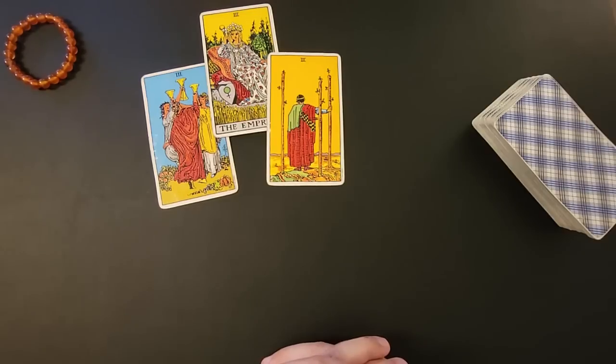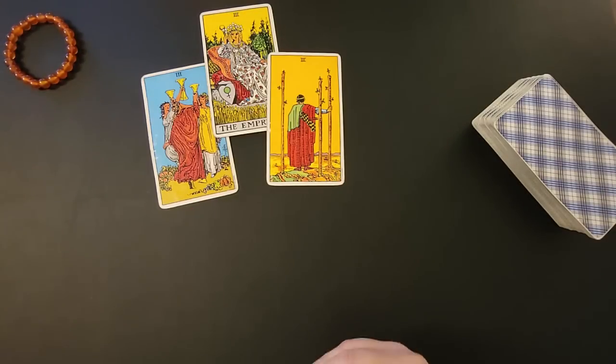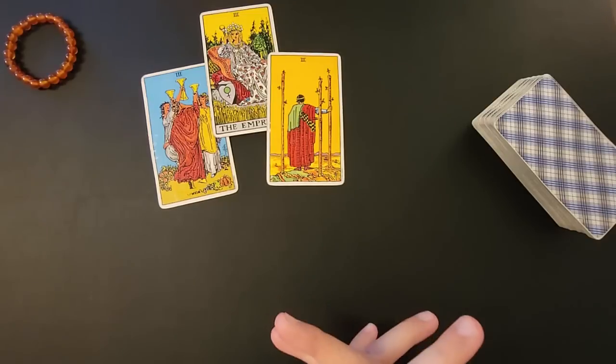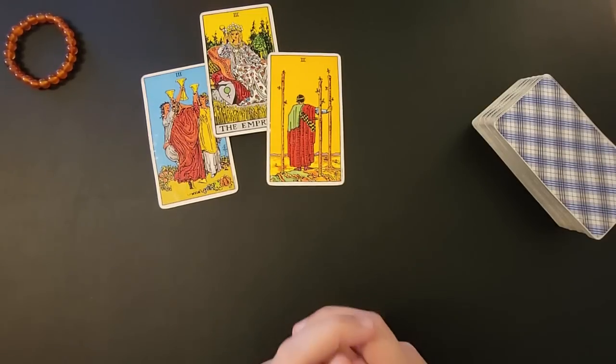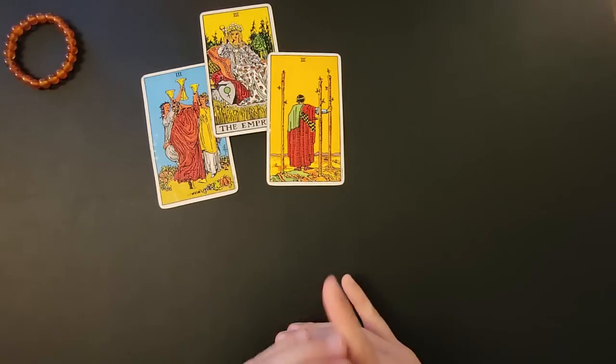Okay, so what does this mean? I feel as if your guides are trying to cut in. It's almost like if you're doing a dance and they ask, can I cut in? They said it was something like that. There's going to be some guidance and maybe even angel numbers or some really heavy and powerful synchronicities this week, if it has not already started. Some of you it may already have started, so you can let me know about that.